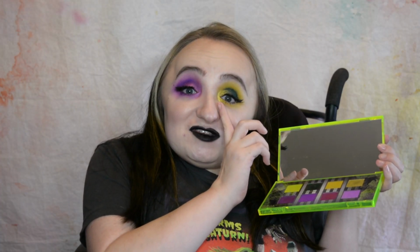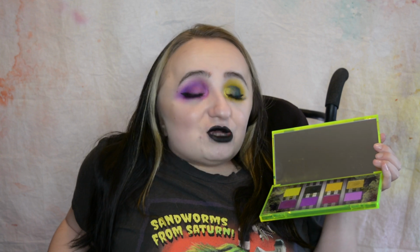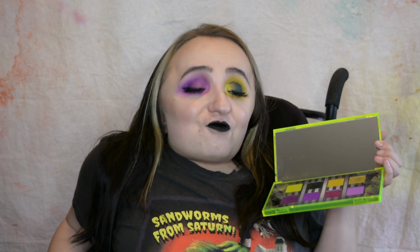In the past, I have done a completely matte eye look with this palette and used that Beetlejuice shade all over my eyelid, and it definitely did stick patchy. It wasn't the worst, but it also wasn't the best. I had a hard time blending it out. I used my finger, I used a brush. I had a very hard time getting it to sort of even itself out, so that's just a warning.